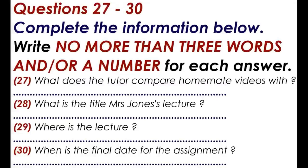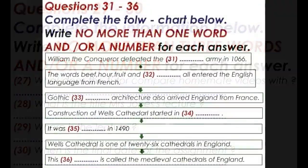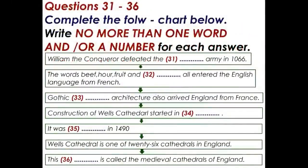That is the end of part 3. You now have half a minute to check your answers. Now turn to part 4. Part 4. You will hear part of a lecture about architecture. You have 30 seconds to look at questions 31 to 36.